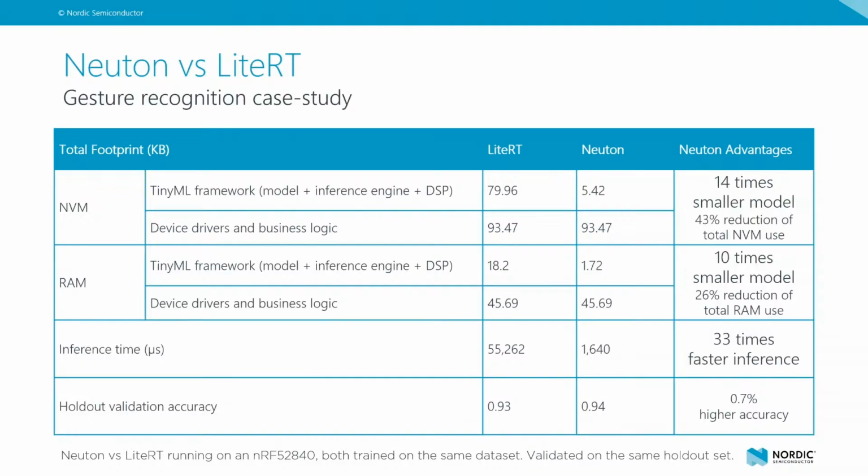These were both running on the Nordic nRF54L and both were trained on the same dataset as well as validated on the same holdout set.